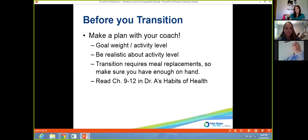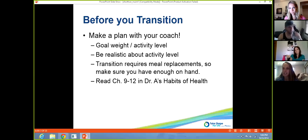All right, and then you also want to make sure that they have enough meal replacement on hand so that they are prepared. So just let them know that they need to probably have an order after they get to their goal, so that they will have enough meals to get them through transition. All right.